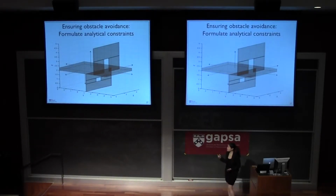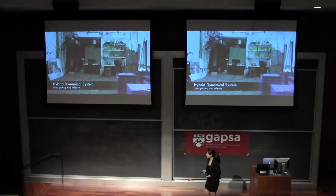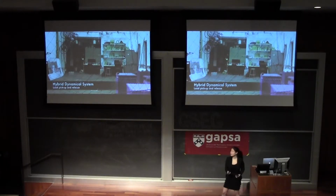This problem can be formulated as a mixed integer quadratic program, which is something that any commercial solver can solve for us. So in conclusion, we have this algorithm that can ensure dynamic motions, load pickups and drop-offs, and obstacle avoidance. And here are some results that we've been able to implement in our lab.